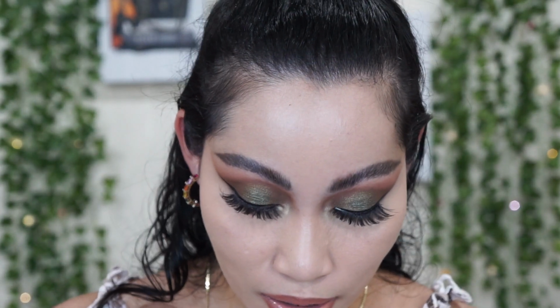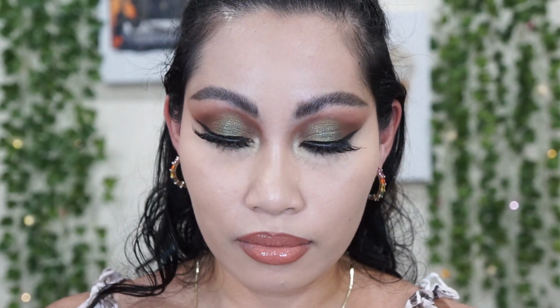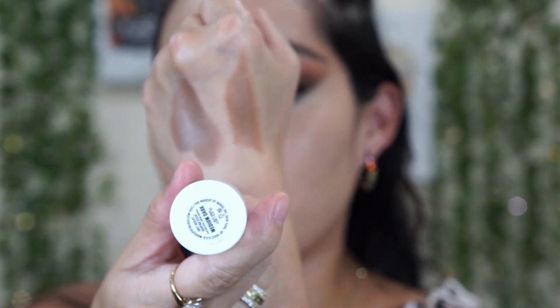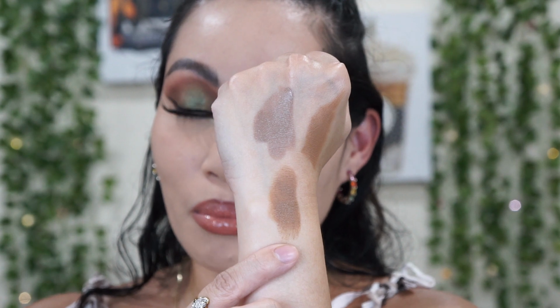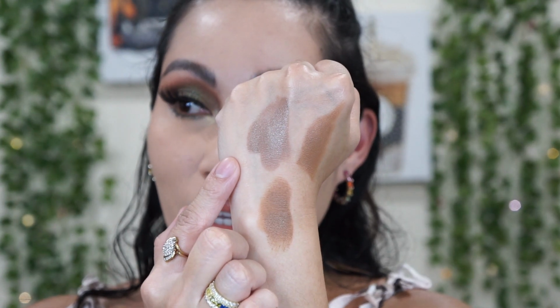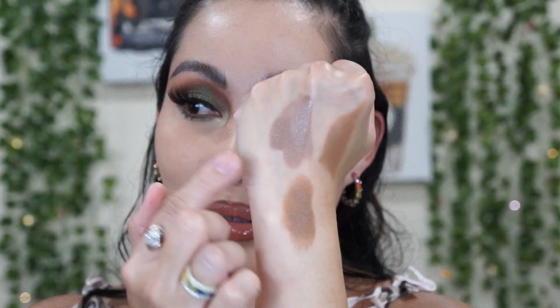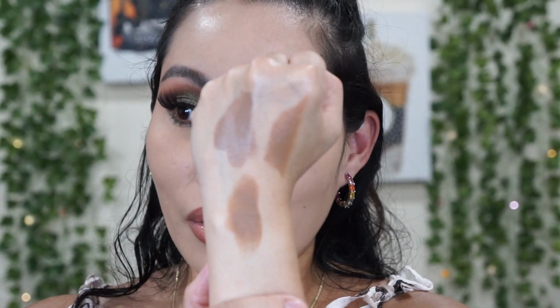So I'm gonna swatch the shade medium dark. Let me try medium dark, maybe here. So this is the makeup by Mario medium dark. So this one from M Cosmetics is way more neutral compared to these two shades from makeup by Mario. Wow, very interesting.